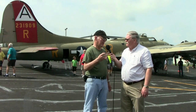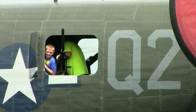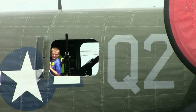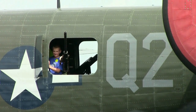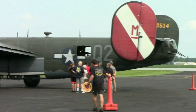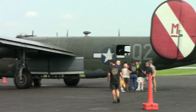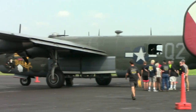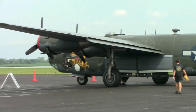And it gives a person that maybe doesn't know a lot about the history of World War II a chance to see these airplanes up close and be able to fly in them or tour in them and get an education in the process as to what these airplanes look like, what they sound like. So it's a very unique organization and a very fine organization that I'm proud to support.